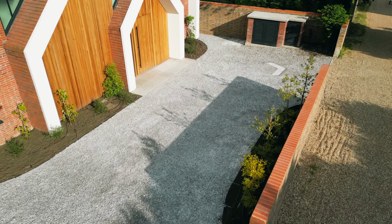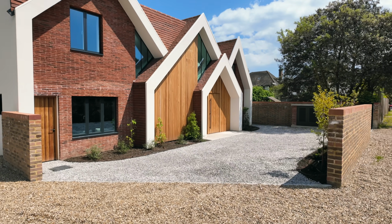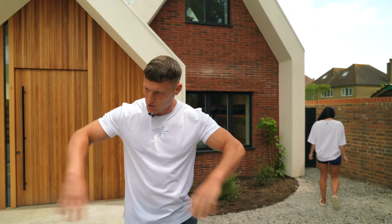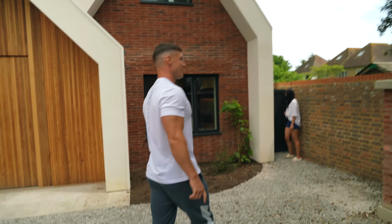We've gone for a drive-in, drive-out. We were thinking about a massive electric gate, but it seems unnecessary. What I wanted to avoid is when you have multiple cars on a drive and you have to move one to get your one out. That's annoying. Who wants to do that, right? So this way, we can get like 3-4 cars on maybe, and we can all drive off simultaneously without having to move any other cars.